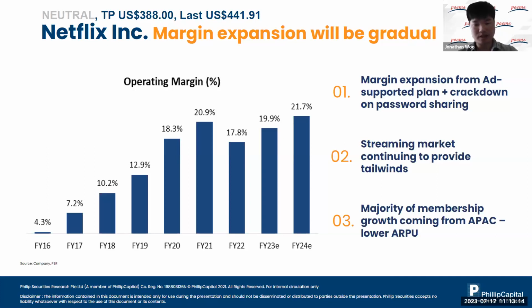Secondly, we do also expect the streaming market to continue providing tailwinds for Netflix because they are the predominant player in this industry. Streaming just has so much more benefits compared to traditional cable or broadcast TV. You can watch it on the go, there's a little bit more variety, and it's significantly cheaper. At about $15 to $20 a month, compared to cable TV, which is like 50 plus per month, there's significant savings there for a lot of people.